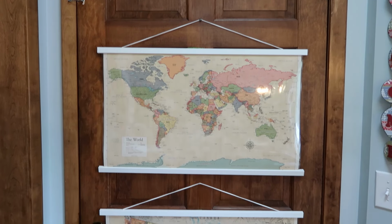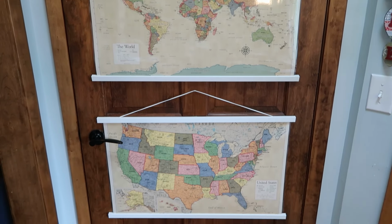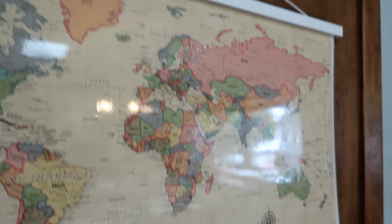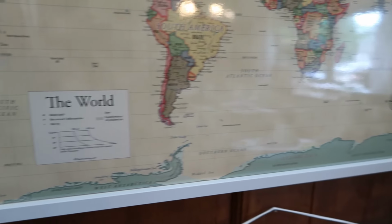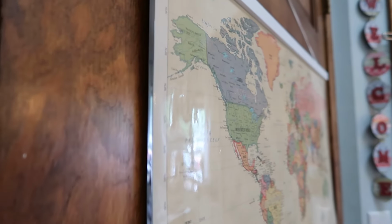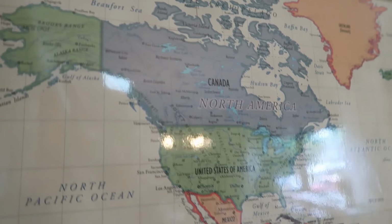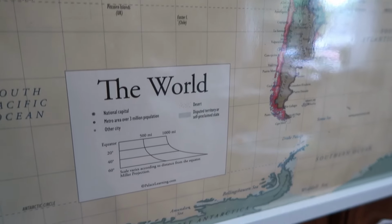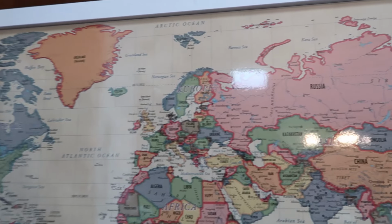And so I bought these inexpensive laminated maps. I really liked that they were more muted colors because it is our dining space too. We have people over and we entertain here and we eat here as a family. So it's not super blue and red and pink and orange and all of the colors, which are beautiful, but just kind of a lot to look at sometimes. And so I love the muted colors.